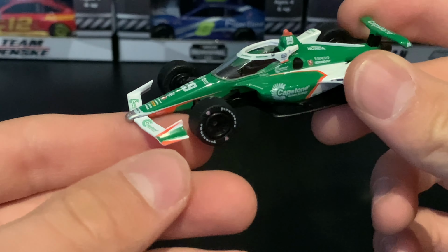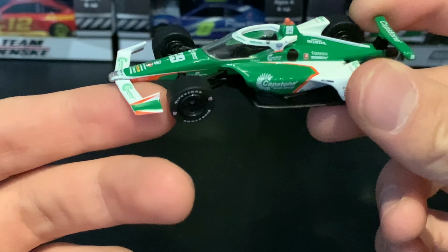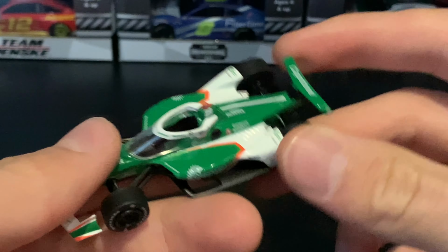Front wing makes it look a bit better, but I wish it'd just be like, not these little stripes, just full on make it red. You know, not hard.